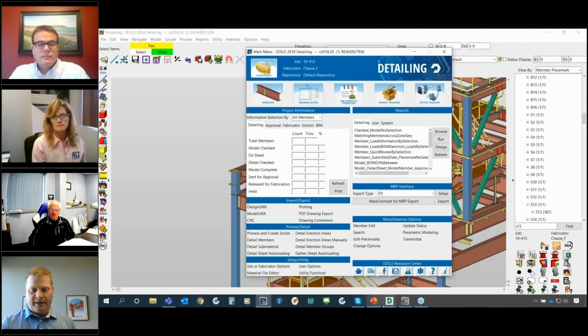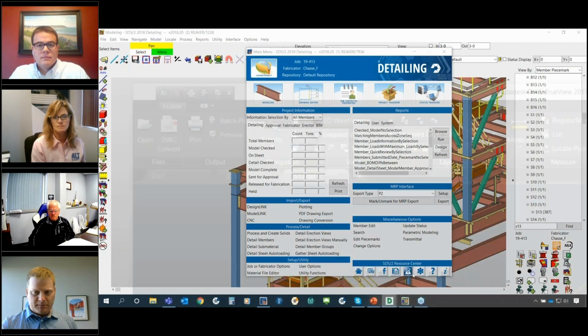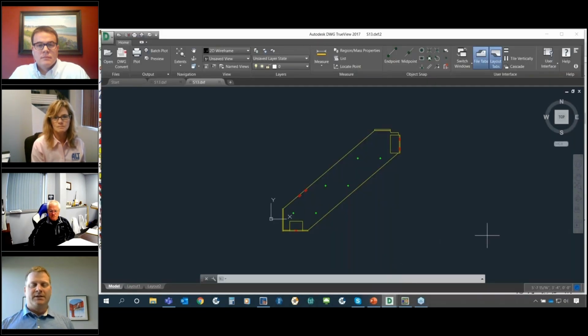If I go ahead and open it up, there you go. So you can see from the detail, this was a detailed piece. The piece has to be detailed in SDS2, but it strips off all the dimensions. It strips off everything just to give that outline for the Lightning Rail machine. So again, this file can be sent out.